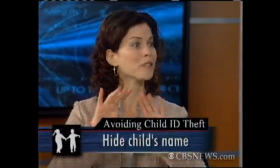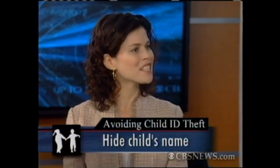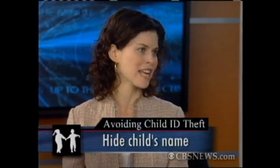And of course, if you have a child, you want to label everything that you send to school with them, the backpacks, the lunch boxes. You say that's not always such a good idea. Well, you can label it, but you don't have to go to a catalog and put their name right on the outside. Instead, consider putting it on the inside where a stranger can't see it as readily.